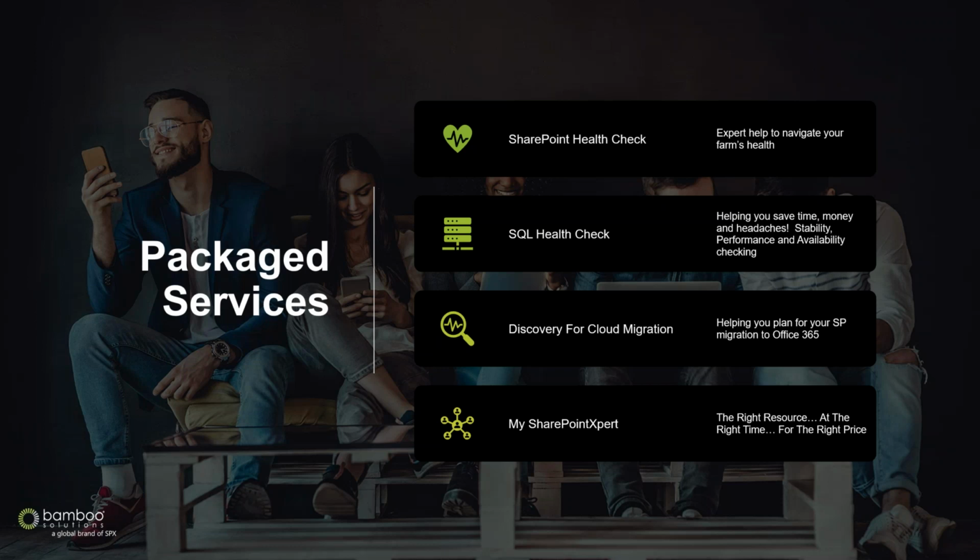And so this My SharePoint Expert Program is really around giving you access to expertise just by submitting a ticket to our help desk. We'll answer your call. We'll give you 15 minutes, and you describe to us the problem. If we can't give you an answer in that 15-minute window, then we'll say, hey, we think we understand what you're asking for. We've seen this before, and here's how we can resolve it if you want to bring us in, right? Start working with us on an hourly basis.